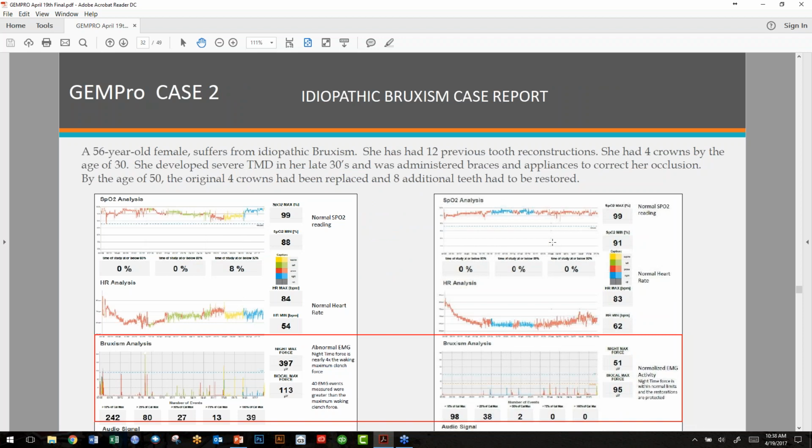Next case study is a more typical bruxism patient, and I use the term idiopathic bruxism, and this is traditional bruxism because I do like to distinguish between airway triggered parafunction and bruxism, as dentists are trained in dental school about bruxism. So as a female, we know she has bad bruxism. She's had 12 restorations. She is chewing through or eating an appliance a quarter, and she continues to have pain. She's essentially non-compliant because she's just not happy with her treatment.